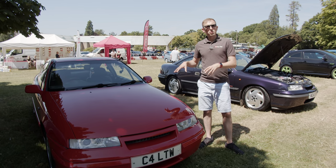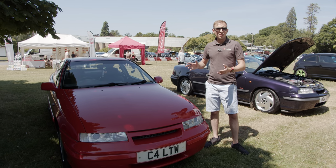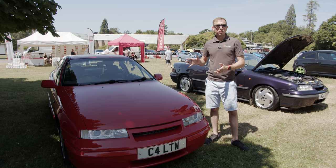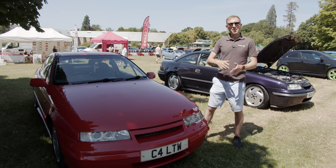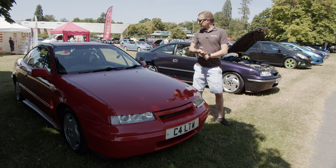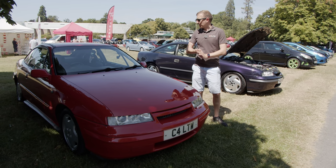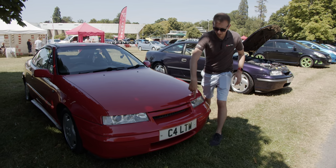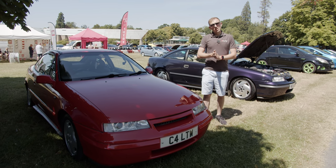Apart from maintaining it and keeping everything topped up as it should be, she's fairly standard. The reason why I love Calibra so much is I did a cheap car rally, and we bought a Calibra for 50 quid and did 11 countries in 5 days. The only thing that remains of that car are the wheels, which are on this one here, which are the correct wheels for the car. So yeah, this is C4 LTW. It's got the wrong front end on it. It should have a later front end because it's a later car, and if it had this front end, it should have an emblem there.